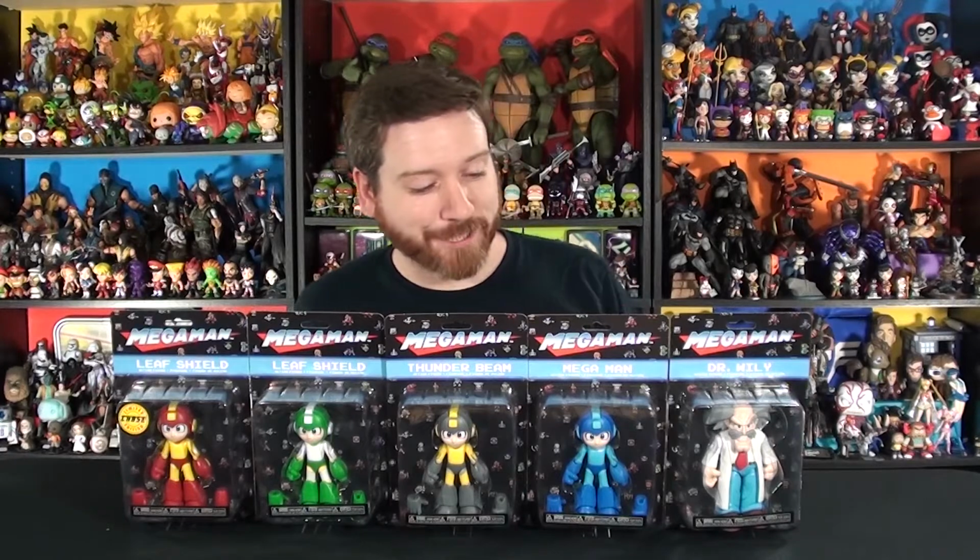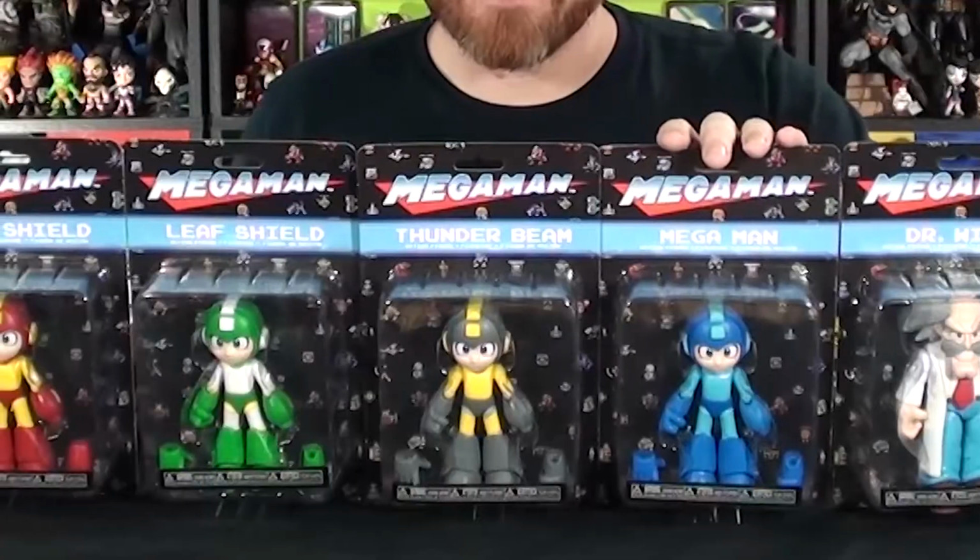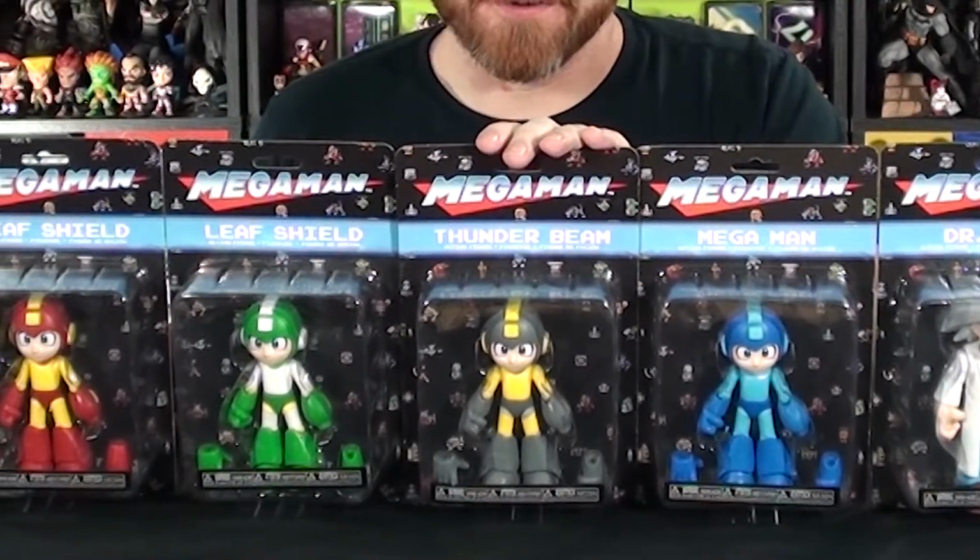So now let's get into the action figures here. First off, we've got Mega Man, and we've got Mega Man in his Thunder Beam colors.